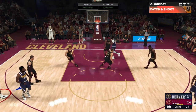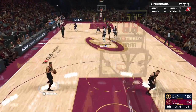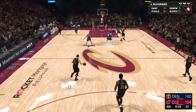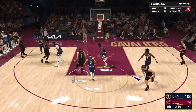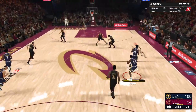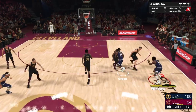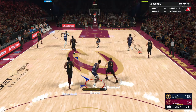Next play. And Cleveland making a change here. Kennard's checked in. And what an assured player. Anunoby believes in his ability to shoot the ball off the catch. In the corner, Kennard with it. Trying to answer back, but that three is off the mark. Denver's gone 1 of 2 from three-point range here in the fourth. Back to Green. Marshall with the steal.